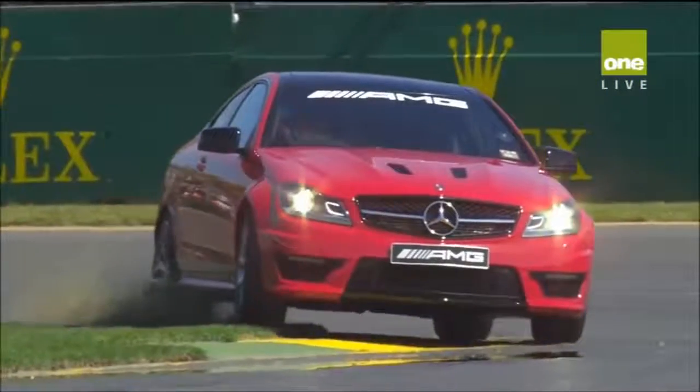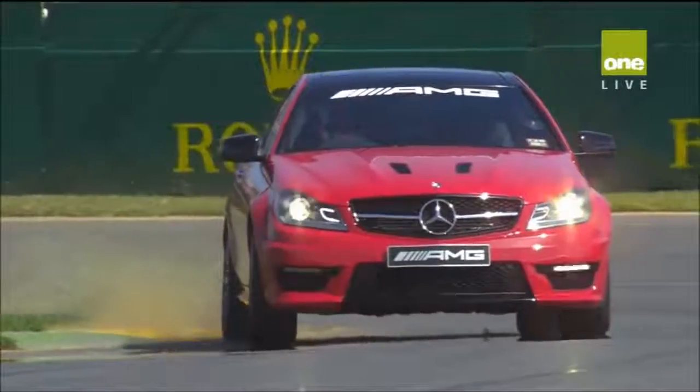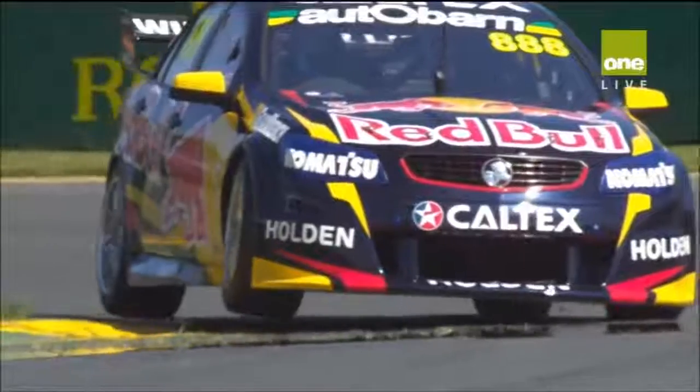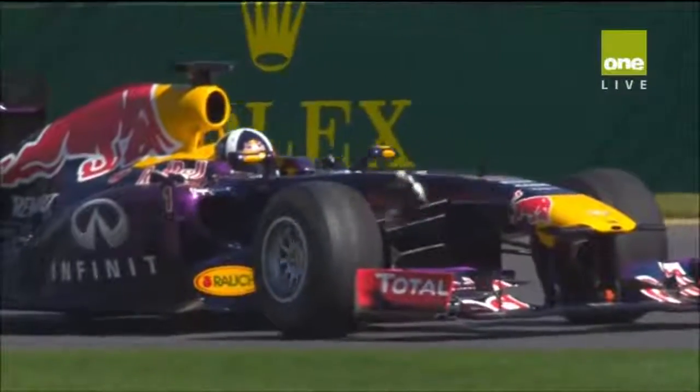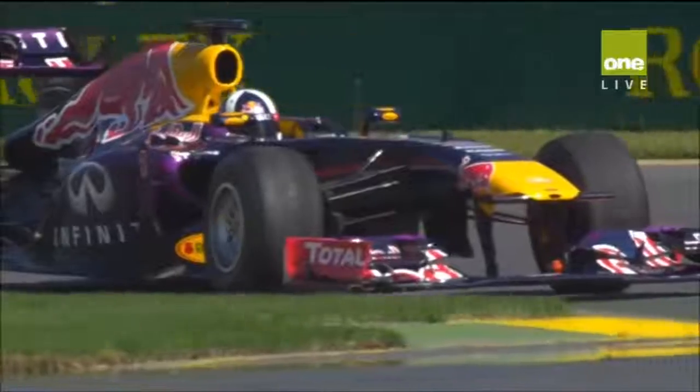Oh, here we go. There's Mick. How's the commitment? Using a little bit extra in the AMG. Looking good, though. Steve Richards. They're not going slowly, are they? These guys are trying hard and working hard. He's just sweeping up the grass that Mick left behind. Here's a DC nearly got a seagull.